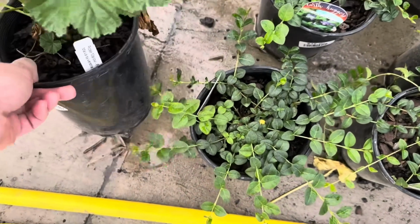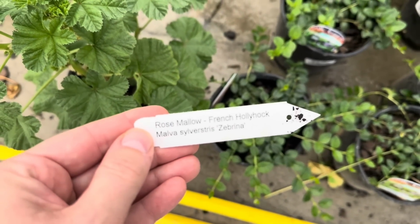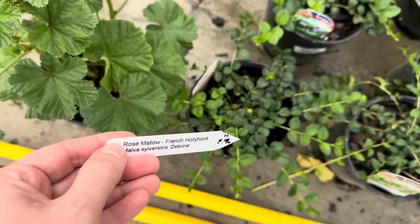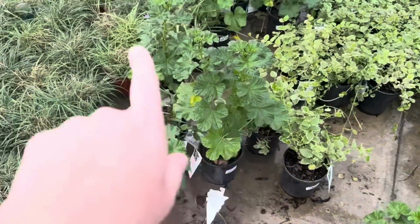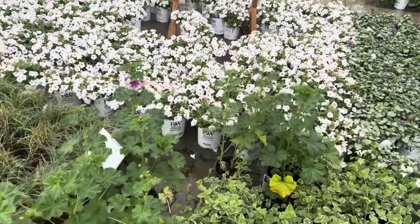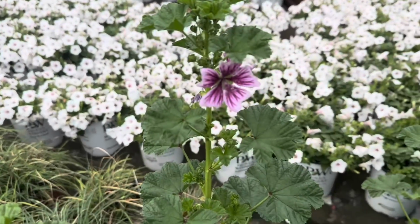Now, what do we got here? Rose mallow, French hollyhock. I did see that they had a bunch of French hollyhocks over here earlier. This particular one is called Zebrina. There's a few more over here. Some of them are blooming. Let's see if I can get in here. How pretty is that?